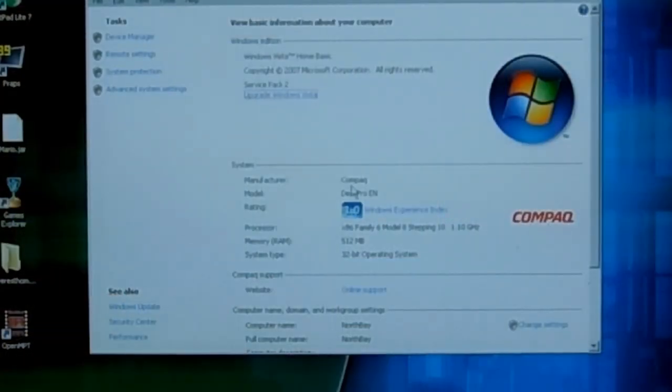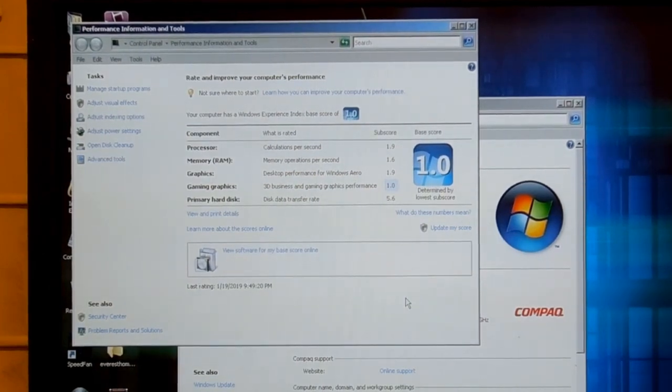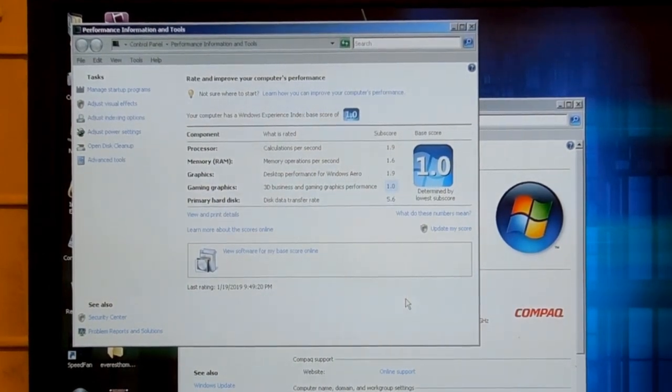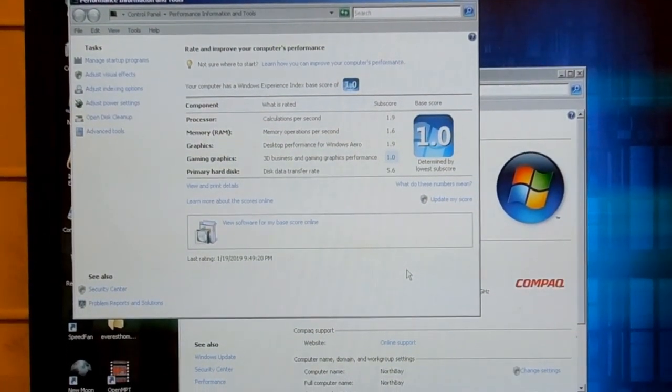Opening up system properties, we see that our base score is 1.0, and also that our processor is so old that it's not actually detected by Windows Vista. Instead, the CPU ID is just listed. And we can see that our base score is 1.0 on the graphics, which is probably because I'm using a Windows XP driver with the graphics, and Windows Vista probably doesn't like that.